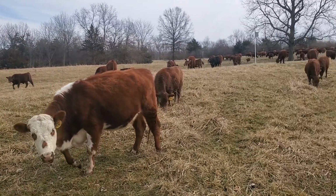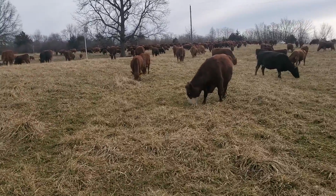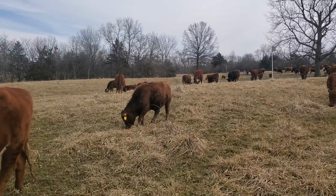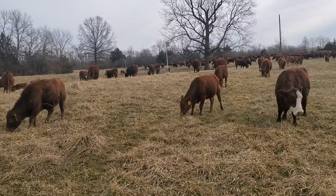I love the sound of that. All you can hear is just chink, chink, chink. And they're going after these little clover spots first, and then they'll eat that fescue.